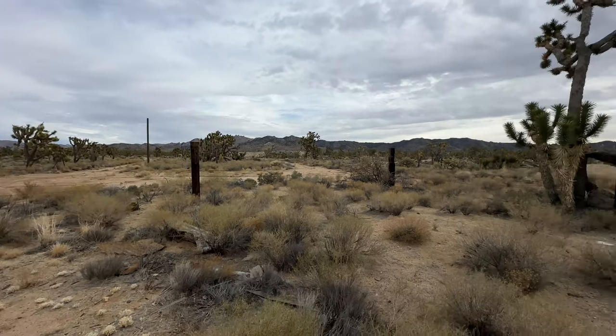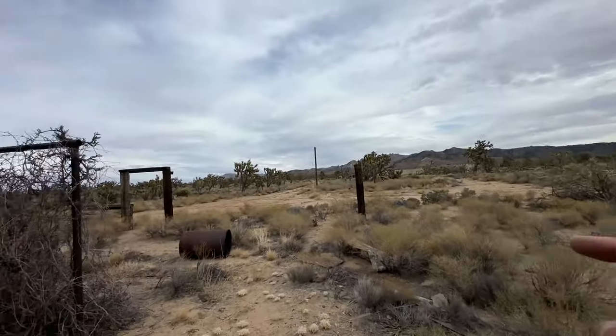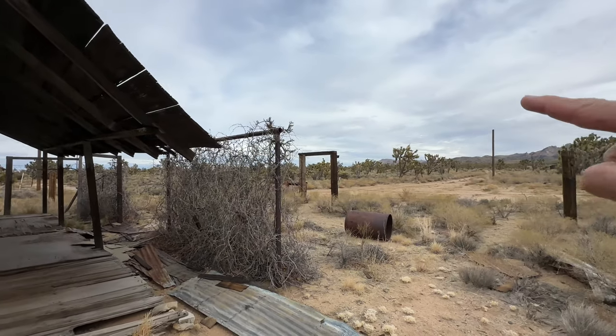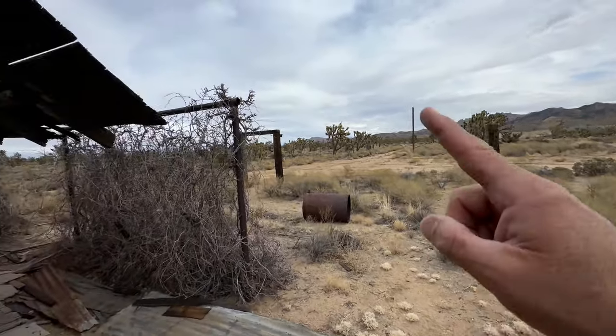All right. So I am going to head back to my vehicle and we are going to drive up there. So we're going to drive to the one over there. And by looks, it comes around back to this one over here. And we'll see you back over there.